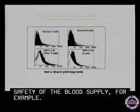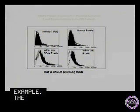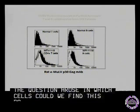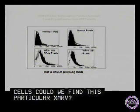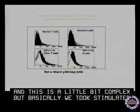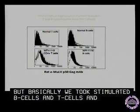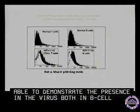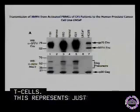The question arose, in which cells could we find this particular XMRV? And this is a little bit complex, but basically we took stimulated B cells and T cells, and we were able to demonstrate the presence of the virus both in B cells and T cells. This represents just one patient, but was replicated in the other patients as well.